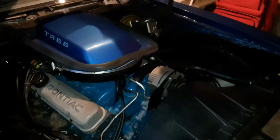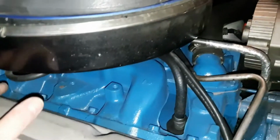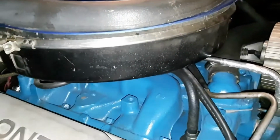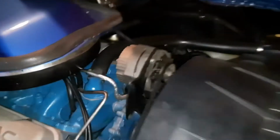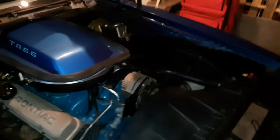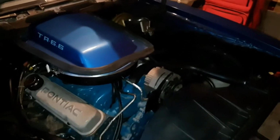I know it doesn't flow any better necessarily than the stock '78 intake, but the reason why I like this one is it doesn't have the EGR valve and all this stuff right here. And the car doesn't really get driven much in cold weather. I mean, once the snow hits, I don't drive it. But if it's 0 degrees out and there's no snow and they haven't salted, I will drive it. But it doesn't usually take very long for it to start idling.